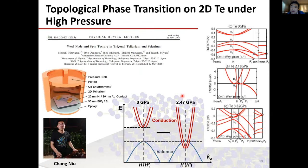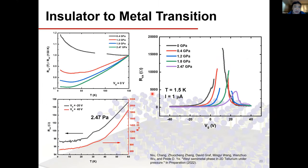So then we do the experiment by pressure. We can add 2.5 gigapascal on this tellurium. And now we are closing this band, okay? Closing this conduction band. Then it becomes basically a semi-metal under pressure. So the experiment can show this. Without pressure, it's like a semiconductor. With the pressure, it's like a metal, if you do a temperature dependent measurement, this is an insulator, this is a metal, for example.